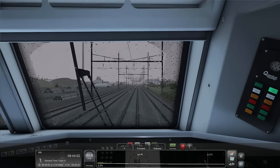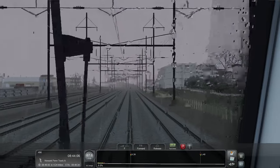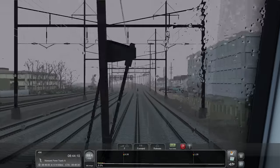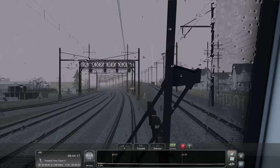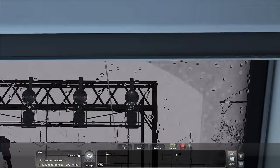Alright, let's get back in our cab. Let's keep an eye out on the signals. I don't see red. That's good. I don't see red. So that means I only see green. I see green. Oh yes, I see green. Lovely stuff. There we go. Greens for days.